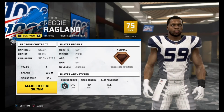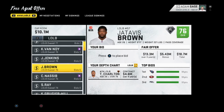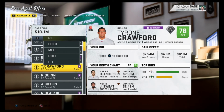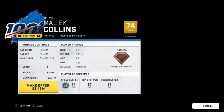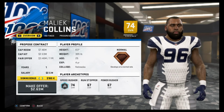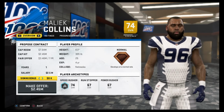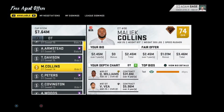Reggie Ragland, we're going to try to sign him as well. Again, I don't know how many of these guys will sign. I haven't done a Madden offseason in forever. But I'm not handing out signing bonuses. And the ones that don't take it, I don't really care. But the ones that do take it, we'll have a nice little contract for ourselves, one that we can move at any time.